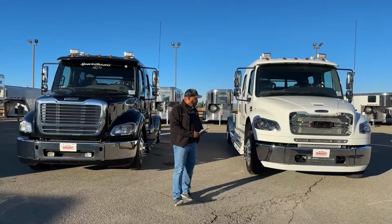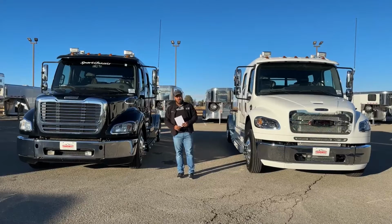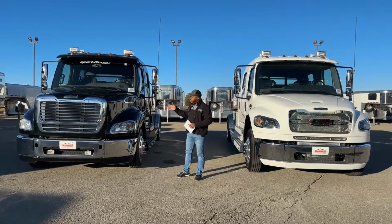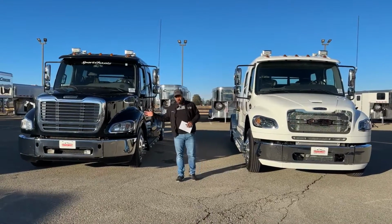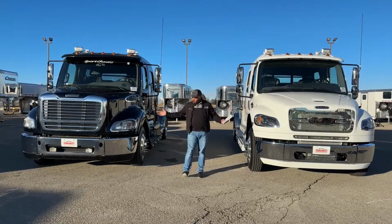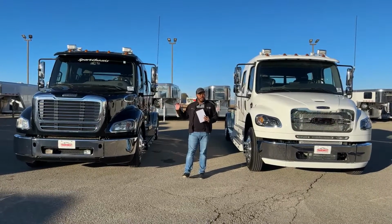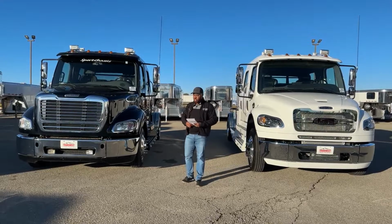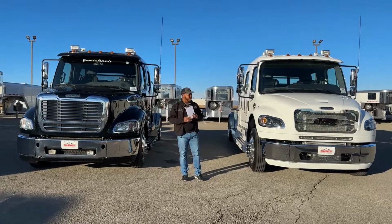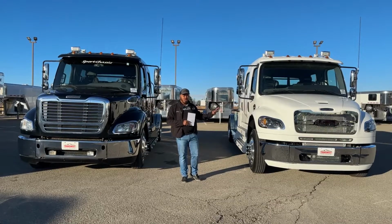So again, we're going to take a front look at these two trucks right now. This one is a 2022 Freightliner M2 106. This is a Summit Hauler conversion. This is the 2011 M2 112. This one is a sport chassis conversion. When it comes to the features on the 112, it's a little bit similar to the newer 112s, even though it's a 2011. The engine and everything underneath the hood is pretty much the same. And of course, there's a little bit of a difference when it comes to the newer 106s.